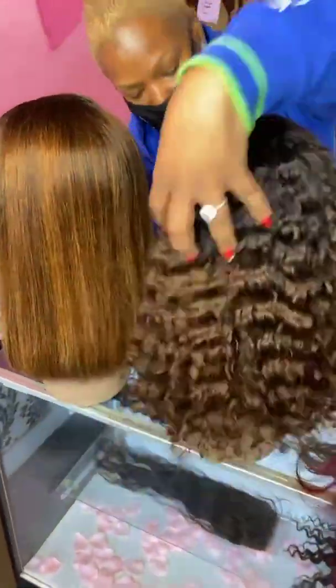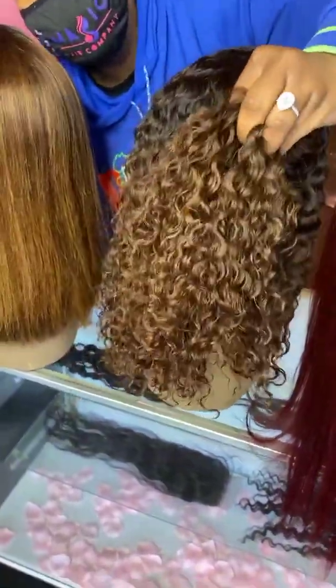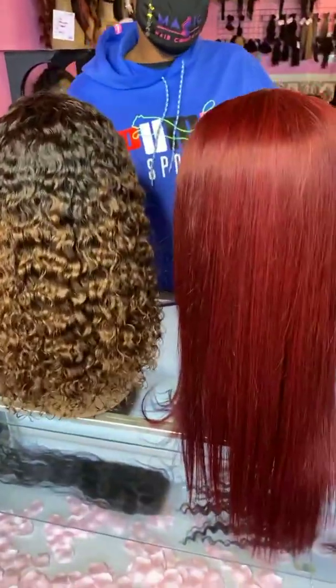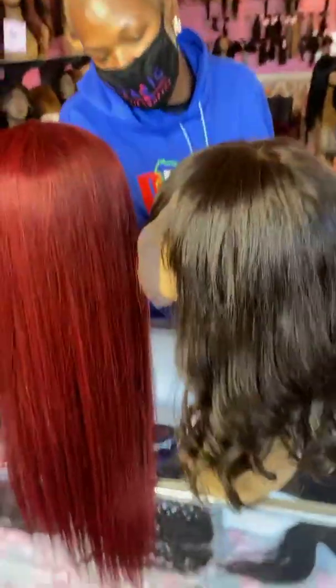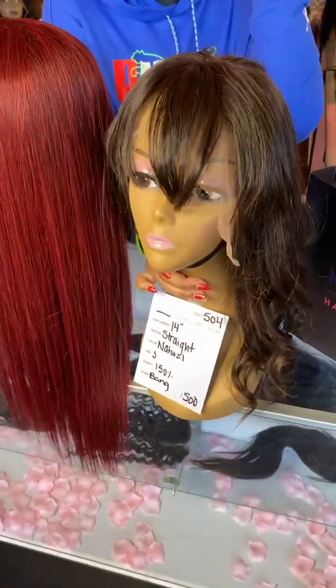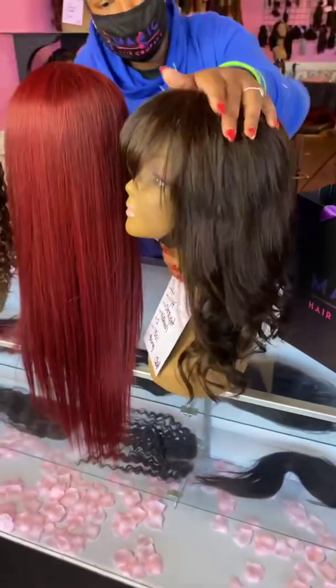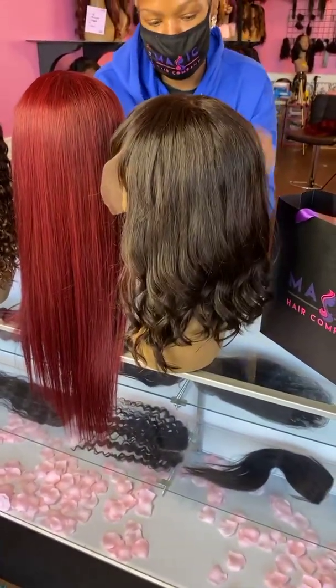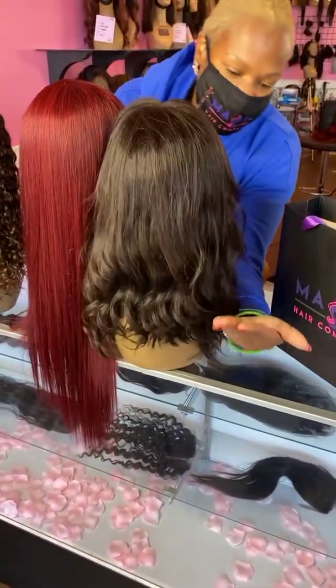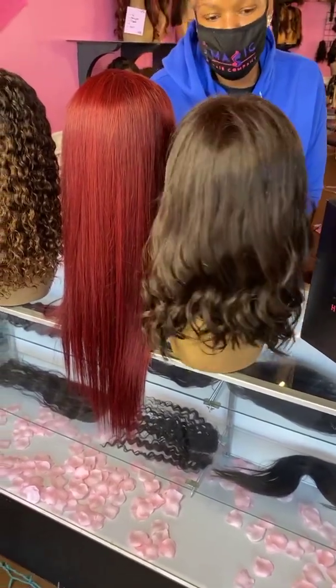Magic Hair Company. This is our beautiful 18-inch curly, and this probably has some sort of color on it. It's a brown ombre. We can really customize the color for you any way you want. This is like an angled cut here. It has a bang. This is 14 inches. This is our beautiful silky straight texture. So you see how this has an angle up here. This is unit number 504.